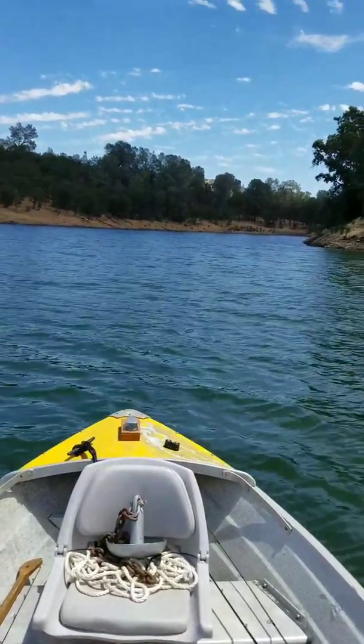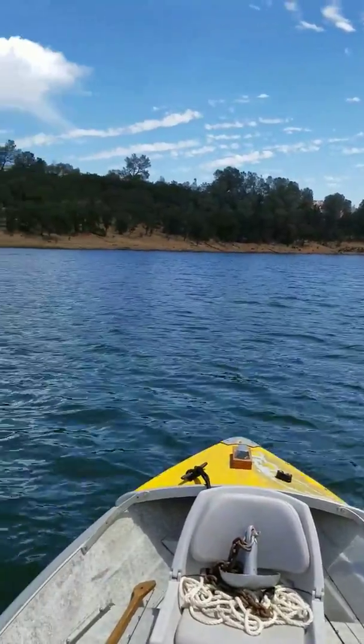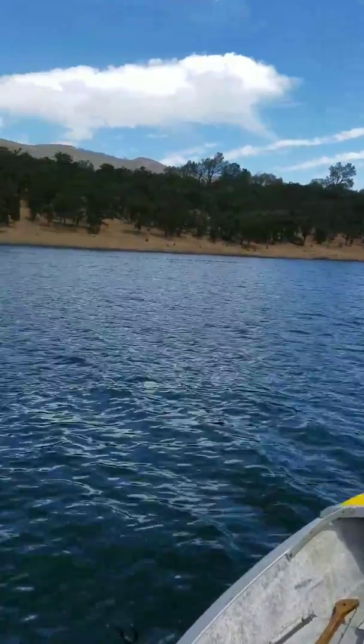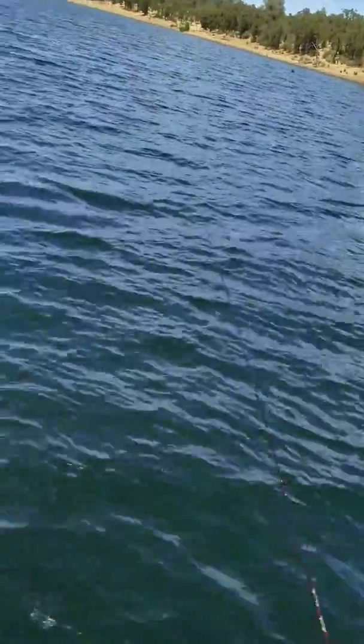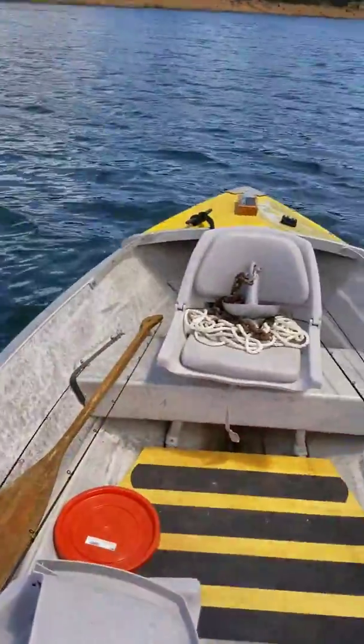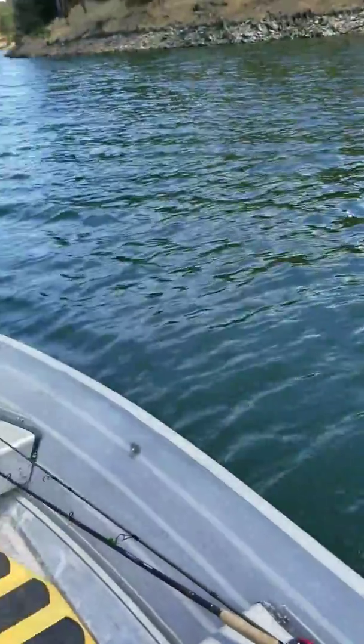Okay, here at New Hogan Reservoir, in the back, one of the fingers back in the other side of the lake. I've been here in about 20 years, fishing next to stumps. My little fishing boat, not my row-em-up boat, but my fishing boat. And I didn't do too bad, I guess.